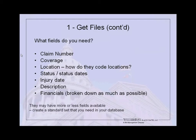Even if your initial reporting is pretty basic, you can always combine that in your reports. But if you ever want to get more detailed in the future, you really need that information in that level of detail. And a note there that they may have more or less fields available. What you need to do is create a standard set that you will need in your database. So if a lot of information is coming in, you're going to take those particular fields that you need. And if a TPA is not able to provide that kind of information, first, obviously, try and see if you can get that information, but if there's no way you can get that, you have to determine, can you live without those pieces of information, and how do you make it work in your database format?